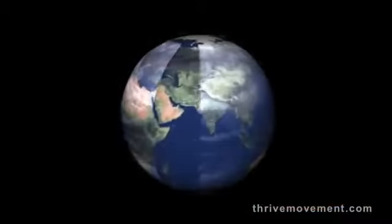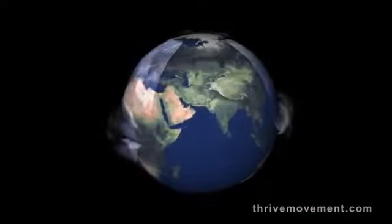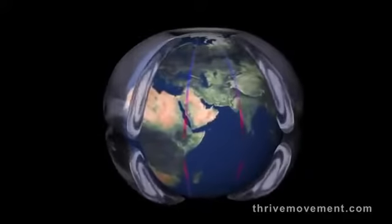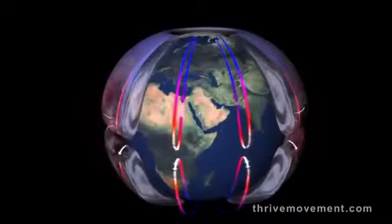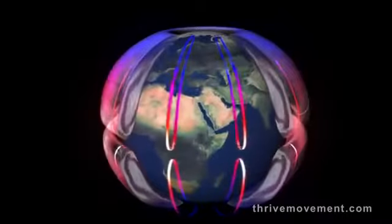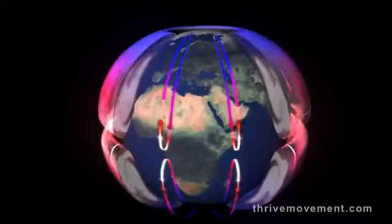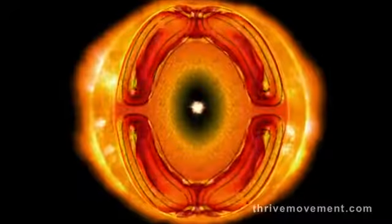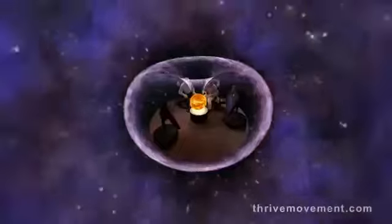That's the appropriate description even for the atmosphere of our planet. The weather goes from the North Pole down to the equator and then back up, from the South Pole up to the equator and then back down. Even the dynamics on the surface of the sun are very similar. Of course, here we're looking at it from an external perspective on a small scale model.